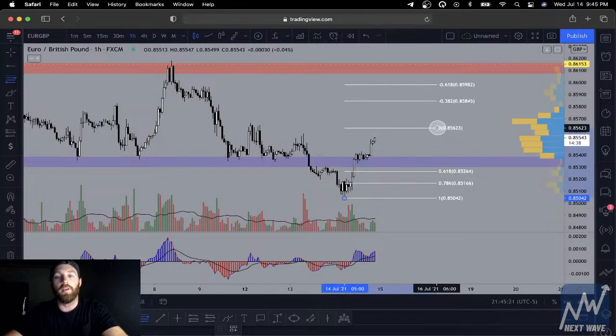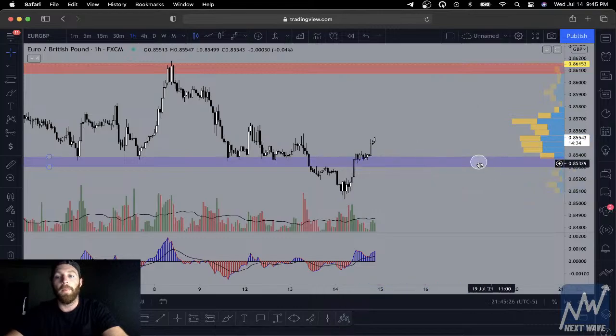That's why I said I want it to come up a little bit more, just so that 61.8 can come up a little bit as well. You can see there's low interest down here, so it should reject as it comes back into this area. It should reject off of that and move up.